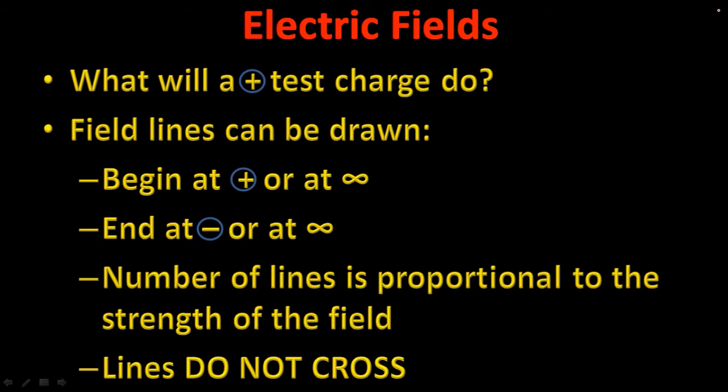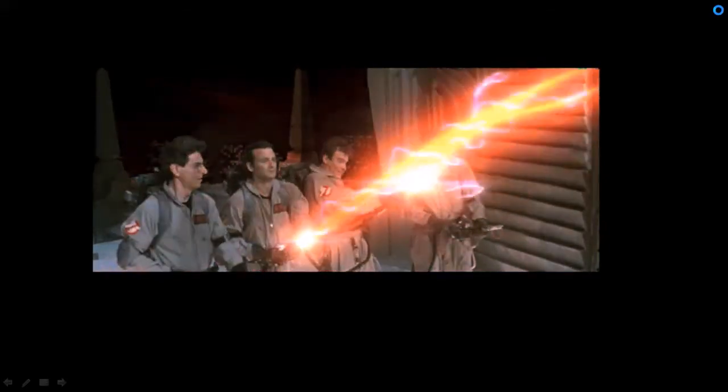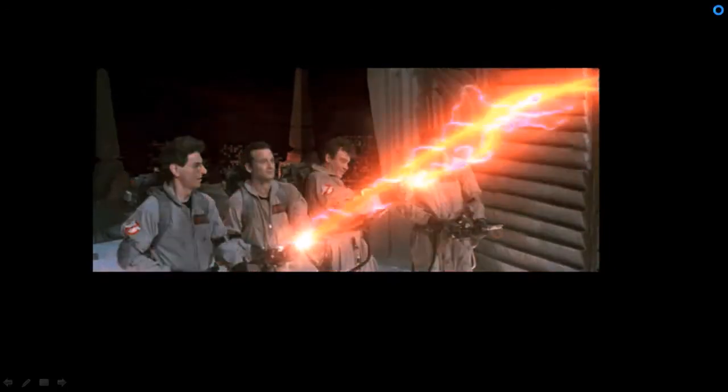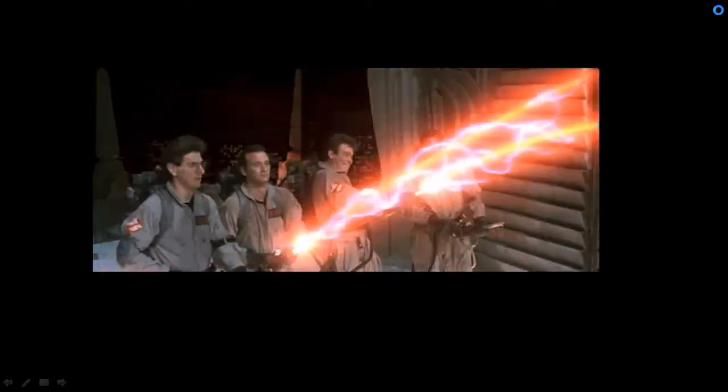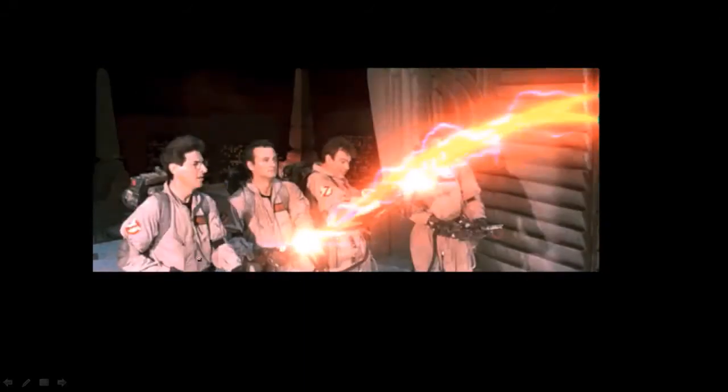Now you might be wondering, why should the lines not cross? Well, maybe it's for this reason. Maybe if the lines cross, all the atoms in the universe will explode at the speed of light. No, that's if the streams cross. No, it's for an entirely different reason. It has to do with this idea.